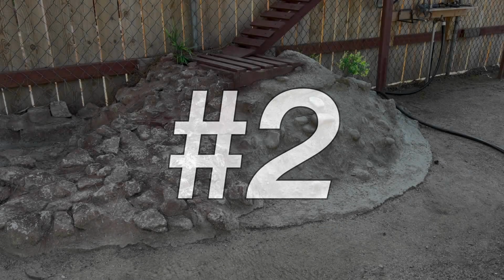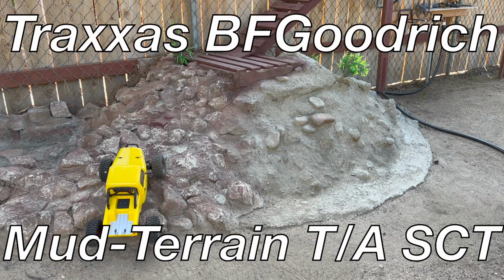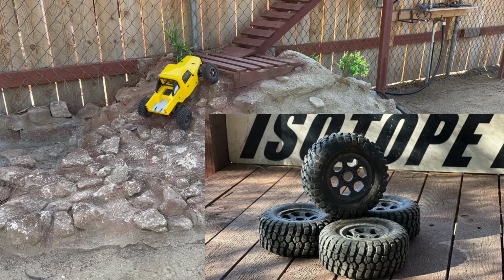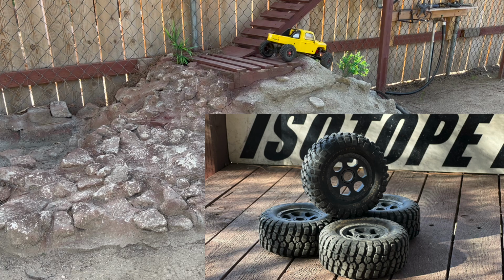On to number 2, the silver medal finisher. It's another mouthful, the big mouthful. The Traxxas BF Goodrich Mud Terrain TA SCT. Yes, these are the tires that come stock on a Traxxas Slash.